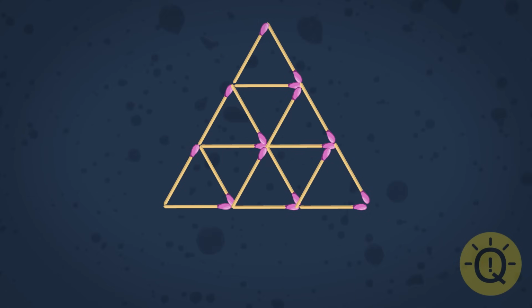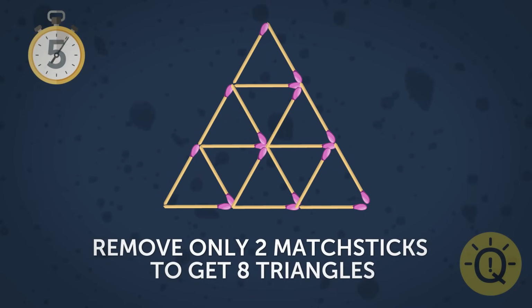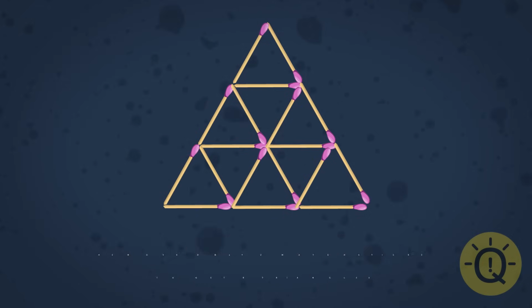Next one. Here's a shape that you need to transform. The challenge is to remove only 2 matchsticks to get 8 triangles. Can you do that? Here's the solution.